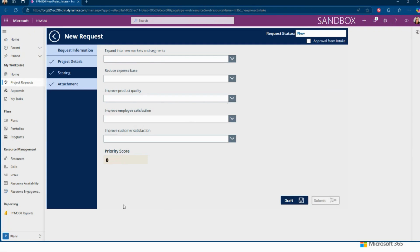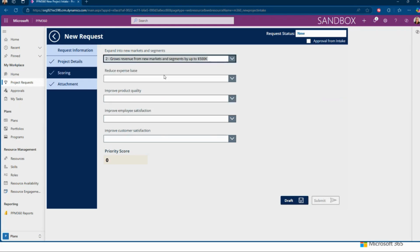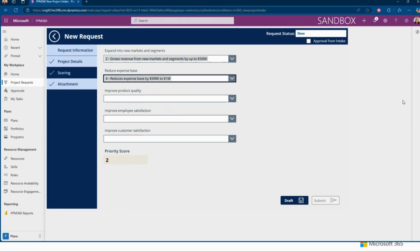So when I talked about mathematical functions, this is just a real simple demonstration. Watch this priority score here. In this case, we're asking people to rank, tell us more about your request. Is it going to increase revenue? Yeah, a little bit. Okay. Notice how now my score is 2. Even though it's not going to increase our revenue, it's going to save us a lot of money. So this is doing math behind the scenes. You can include calculations that are much more complex if that's a need you have. Remember when I asked you, do you have really complex Excel spreadsheets that you're using to manage something? Maybe you could convert that to a Power Apps solution.